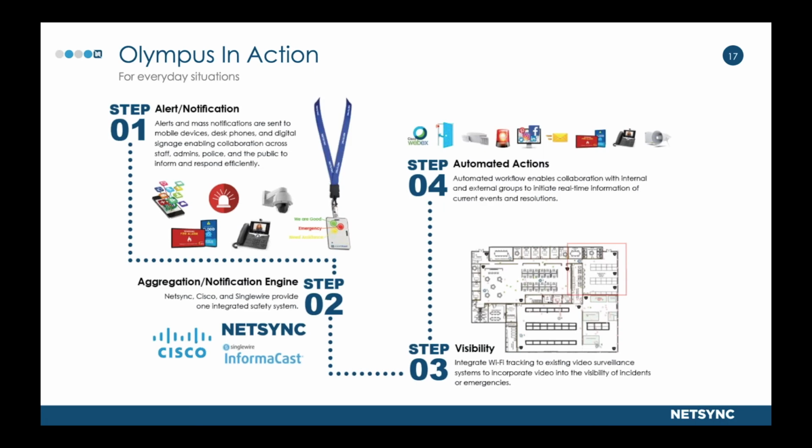It may be a very generic board, like for example at Netsync's office, when a customer comes in, we have their name and their logo on the board right in the lobby. It says, welcome to Netsync, here's your customer name, here's your logo. But in the event that something happens, we immediately take over that board, right? And then we can send out a notification on that board. So we do see customers doing that. And like I said, very customizable, very extensible.